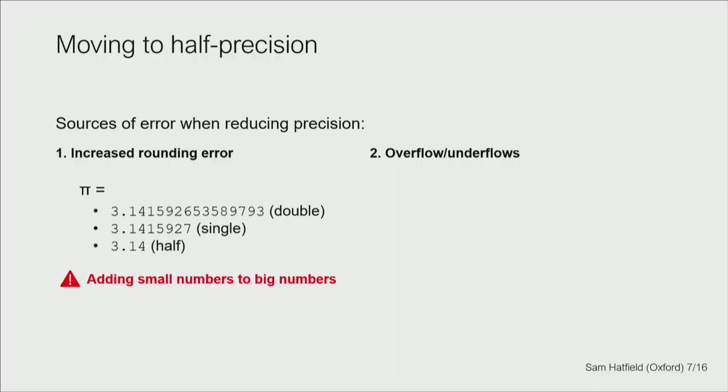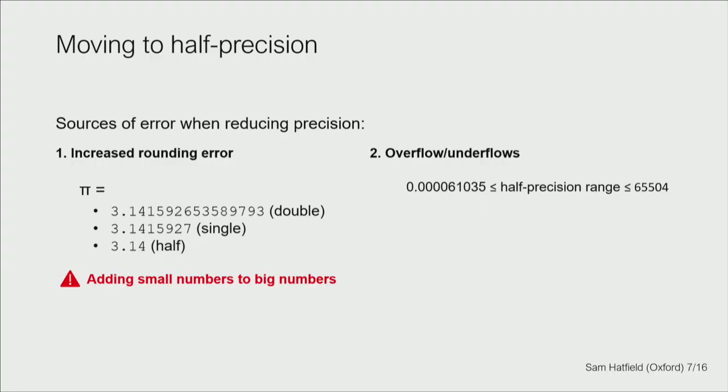The second effect from reducing precision, which is, I think, much more serious, is due to the limited dynamic range of half precision numbers. So we have to think about the possibility of overflows and underflows. With single and double, we really have ample range for most calculations. The largest single precision number is around 10 to the power 38. But with half precision, the largest number is only 65,504. Just compare this with the radius of the Earth, say, which is around 6,400 kilometers. If we represent that in meters, then we cannot use a half precision number.